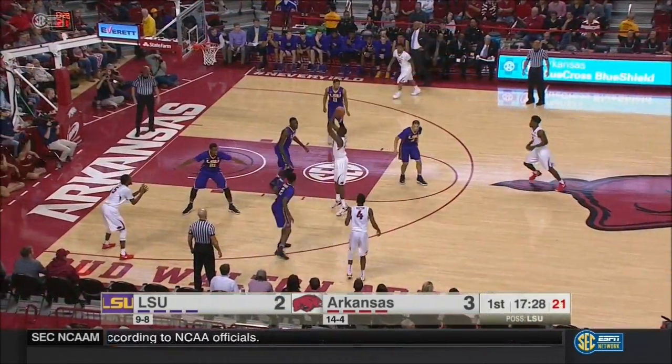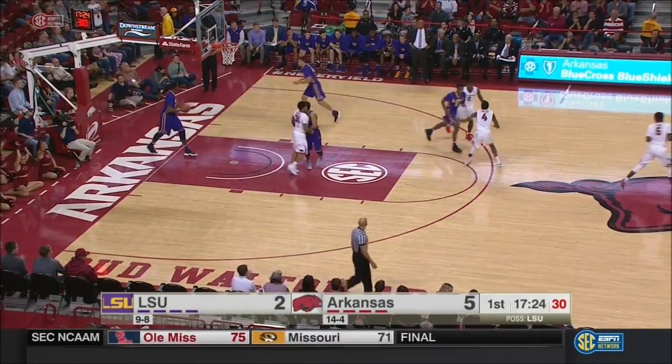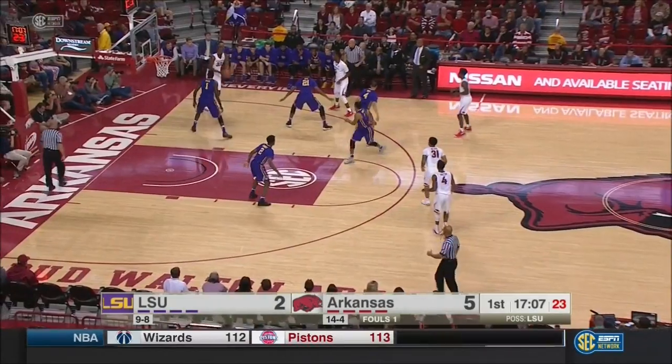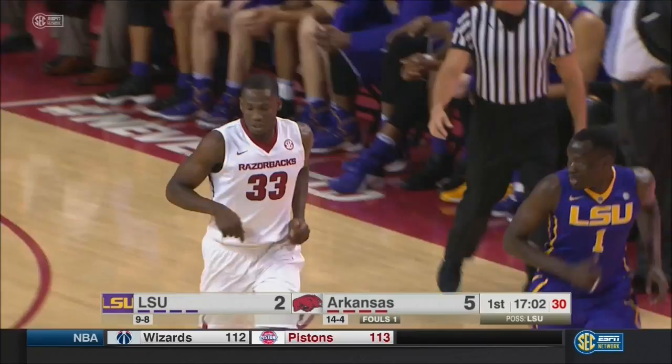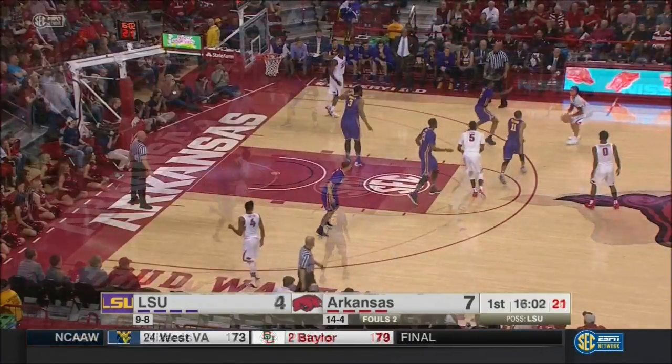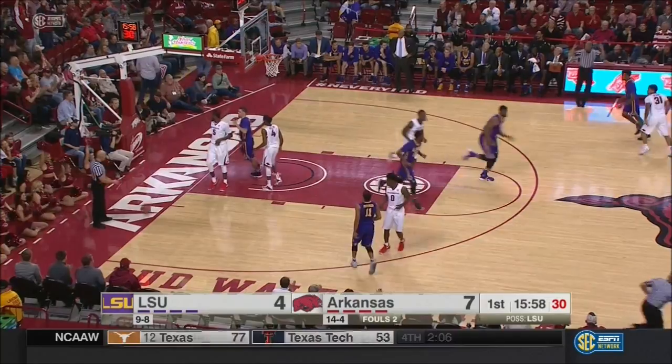Moses Kingsley from just outside the elbow. Silky smooth from the big man. Kingsley with the baseline jumper. It's been a tough football season. Anton Beard, long three, bottom of the net.